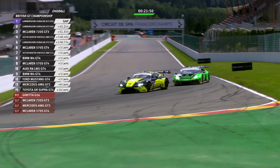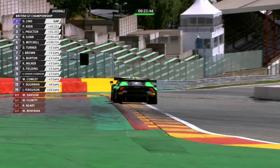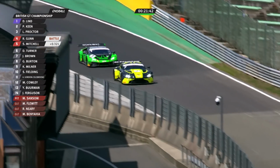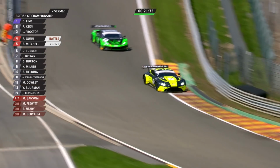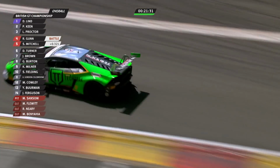This is fourth place, so I asked the question a lap or so ago, how much time would Ross Gunn lose to Sandy Mitchell? Well, all of it is the answer, because Sandy is right on his tail now, and Ross Gunn, who's frustrated after the speeding penalty and the extra visit to the pit lane, and he's being warned about track limits, Sandy Mitchell needs to use all of that now to his advantage to try and find a way past the Aston.